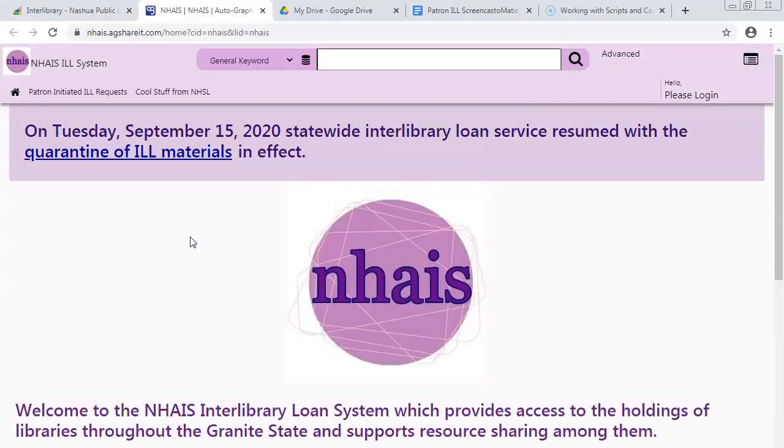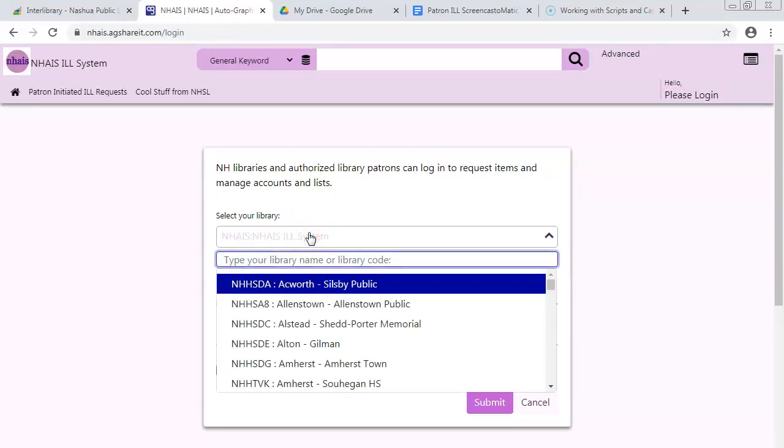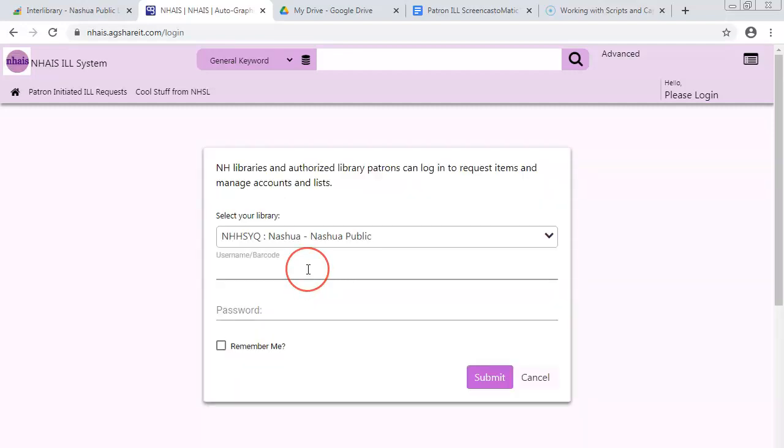You can search the catalog without logging in, but to place a request you will need to log in, so we'll do that now. Click Please Log In. You'll need to select your library as Nashua. You can do that by scrolling down, or you can just start typing Nashua to find it. And then put in your library card number and your PIN.